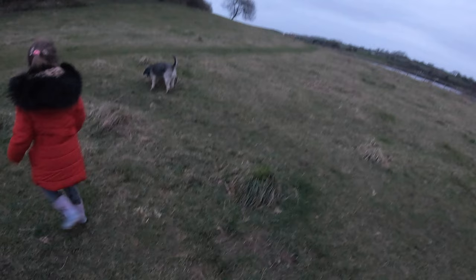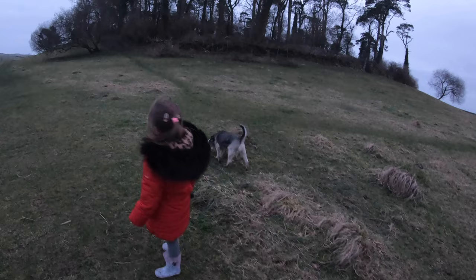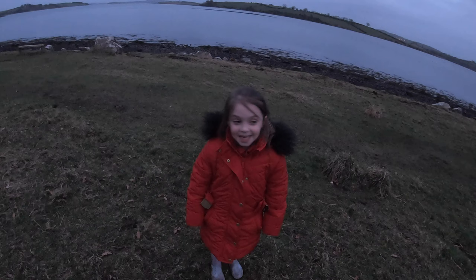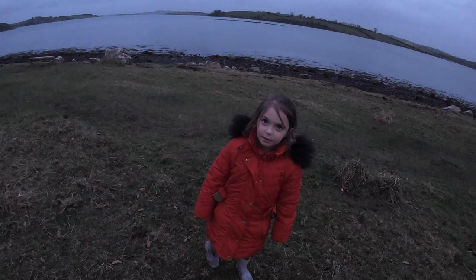Christine just stood in a big piece of cow poo and she thought it was a log, so she stood on it and then went right into it. Didn't you? How are you finding your walk? Good. Is it nice being out here? Yeah, but I don't like going into that sticky muck. Yeah, we'll just stay away from the sticky muck, will we?